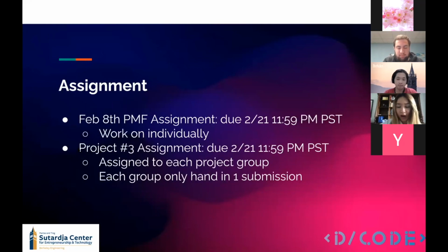Now for our assignments: our February 8th assignment will be due on February 21st, and our Project 3 assignment will also be due on that day. For the submission of the project assignment, we changed our submission. For each project group, you don't have to submit the assignment individually. You only need to hand in one submission per group, since the assignment is assigned to each project group. So you don't have to submit by yourself, just submit in your group and that'll be fine.